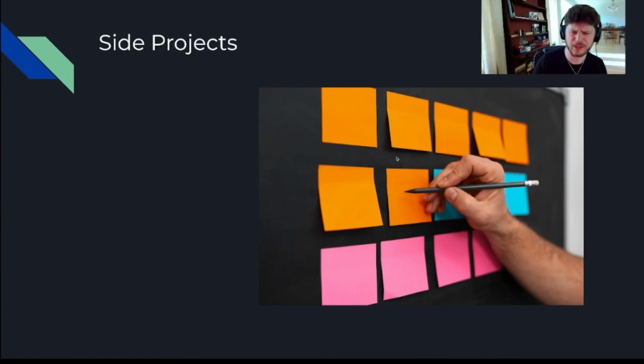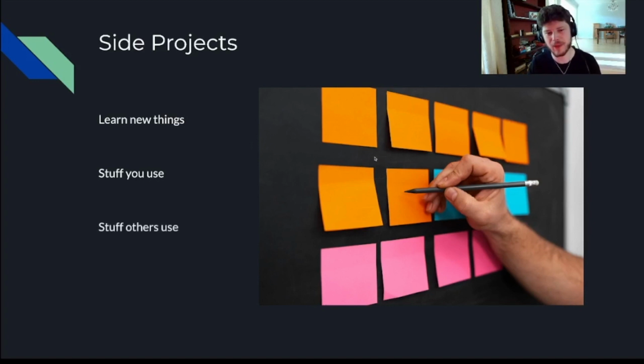Let's talk a little bit about what a side project is and how it can be helpful. There's really a number of different things that can be the benefits of working on a side project, but these are three of the ones that are most important to me. Working on a side project can help you to learn new things that you might want to be able to do either for work or otherwise. It also can help you make things that you get to use. And finally, you can even make things for other people to use as a part of your side project.